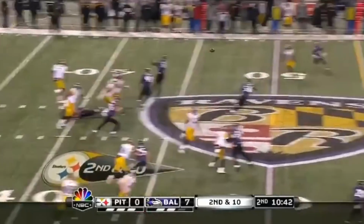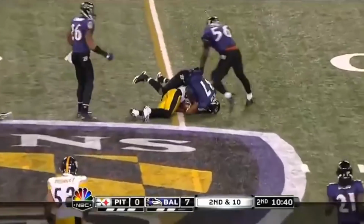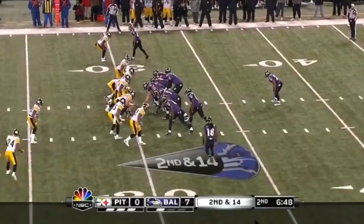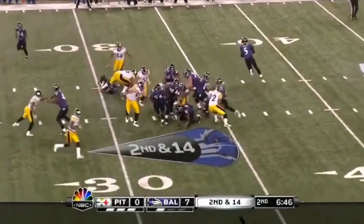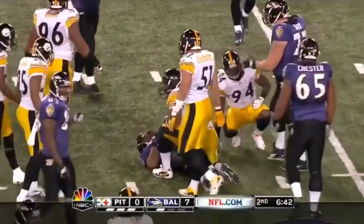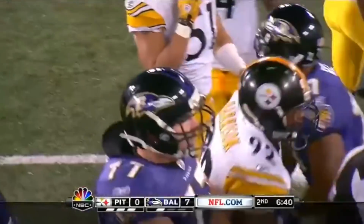2nd and 10. And that pass is caught, and it's close to a 1st down for Antonio Brown. 10 grand. But he made a movie. 2nd and 14. Wow. And Rice can't get out of the backfield because James Harrison is there.